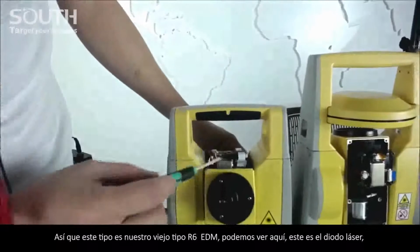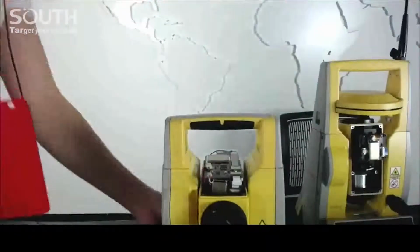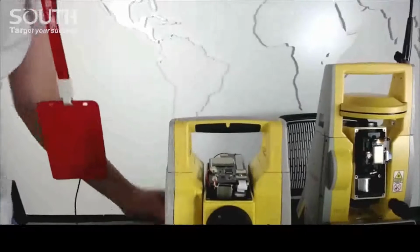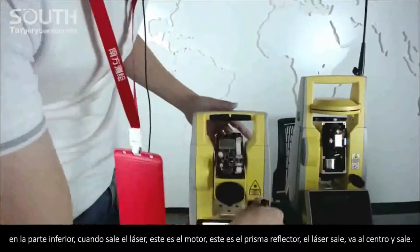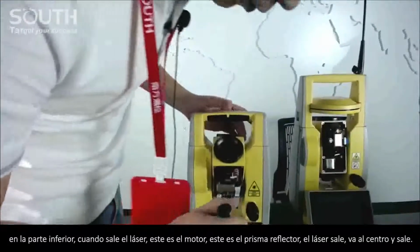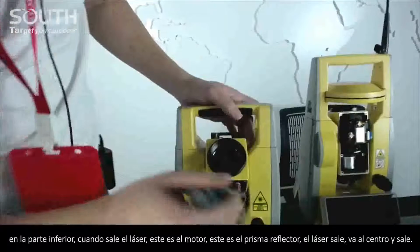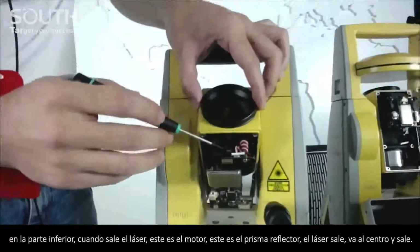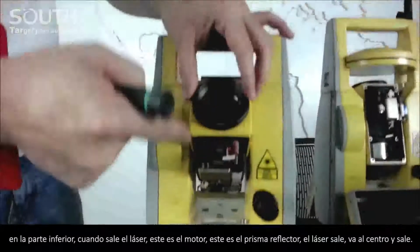So we can see here, this is the laser diode on the bottom side. When the laser goes out, this is the motor. This is the refraction prism. The laser goes out, goes to the center and comes out.